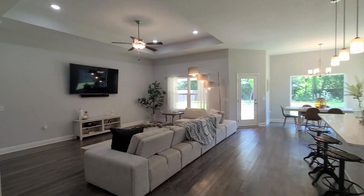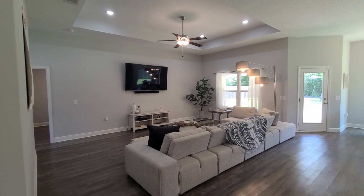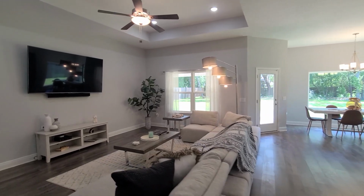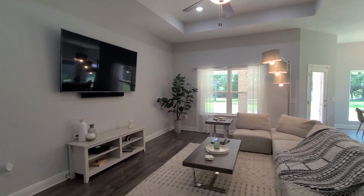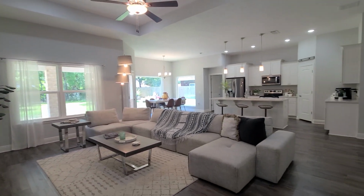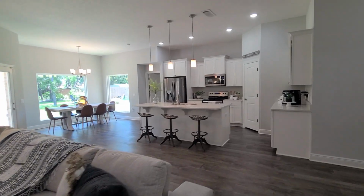So very spacious open floor plan here, high ceilings with a tray ceiling and recessed lighting in the living room. Vinyl plank flooring throughout. As you can see, it's really spacious in here. We have a nice size sofa in here. Love this open floor plan. Flows wonderfully into the kitchen.